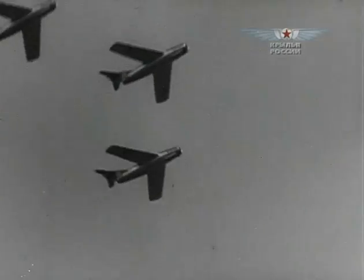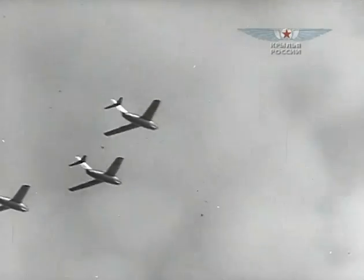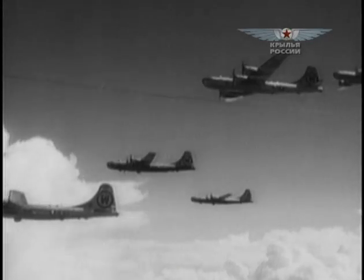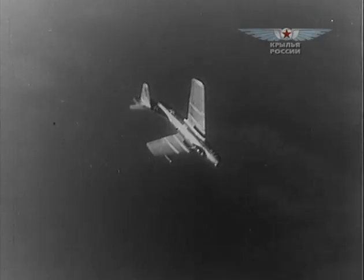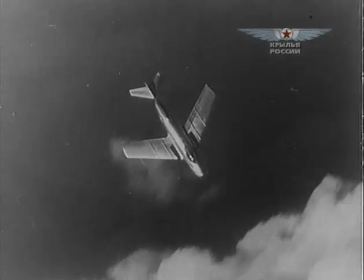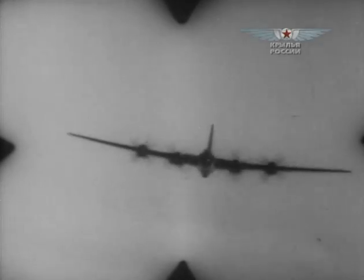The most memorable was the air battle of October 23, 1951, which the Americans called the Black Tuesday. 10 American B-29 bombers were shot down by MiGs in that battle.